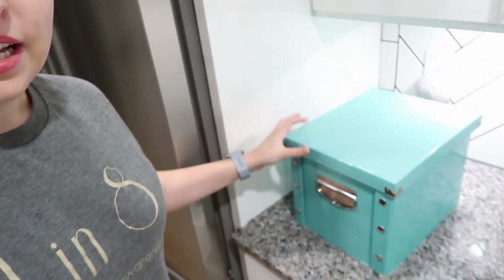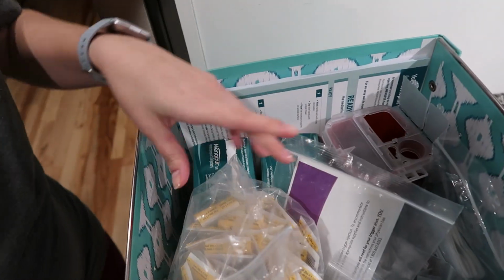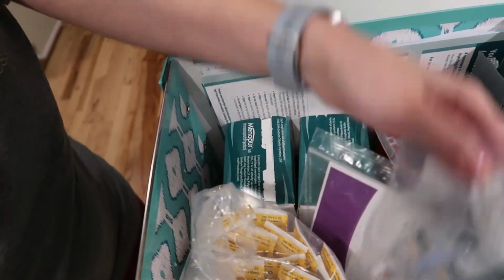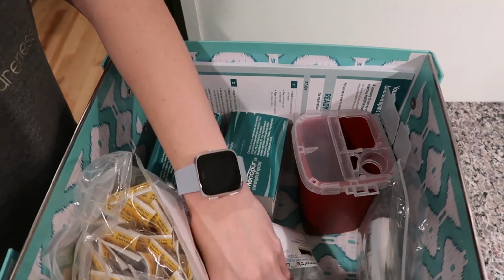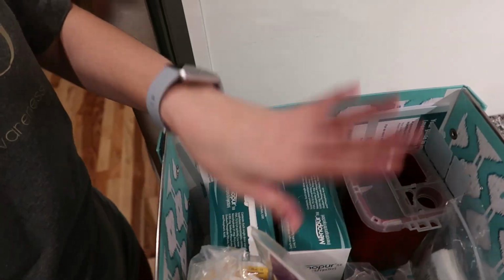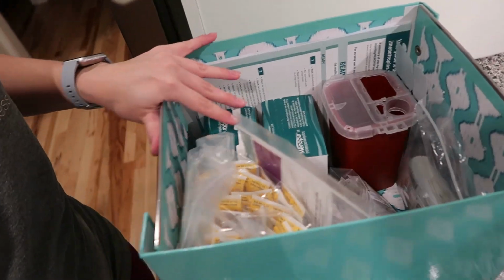And I want to show you what I did with them this time. Instead of just having them out on the counter, which is what I did last time, I got a little box for them to go in. Now when you look in here, I've got all my needles, some of my Menopur, more Menopur, smaller needles, gauze pads, and a sharps container, and it's all in there. And obviously there's some in the fridge because they have to stay cold. In fact, you get those out so that they can start to warm up.